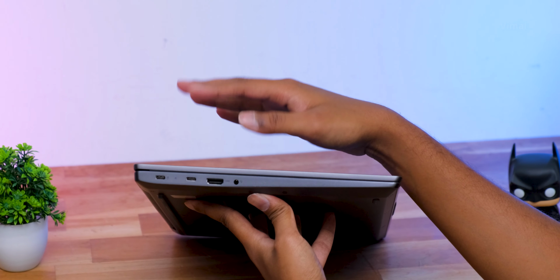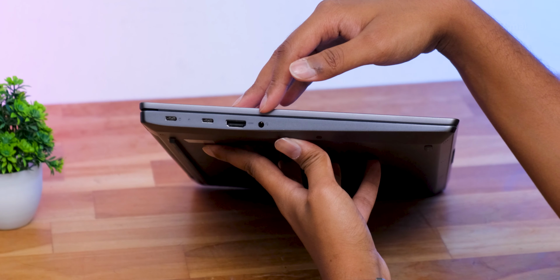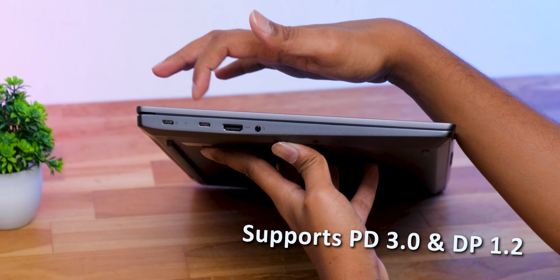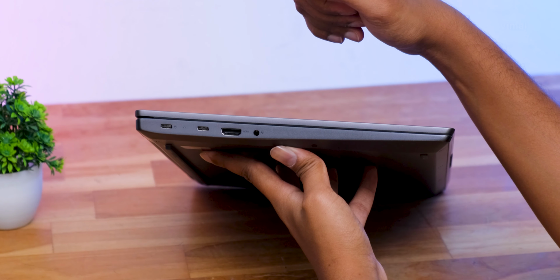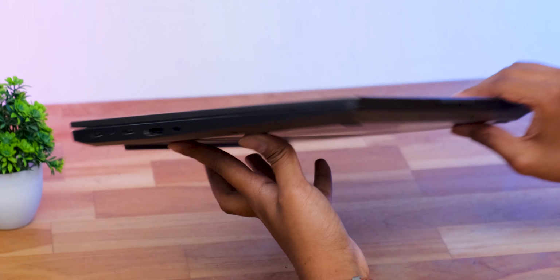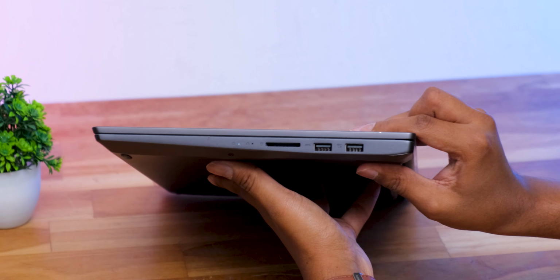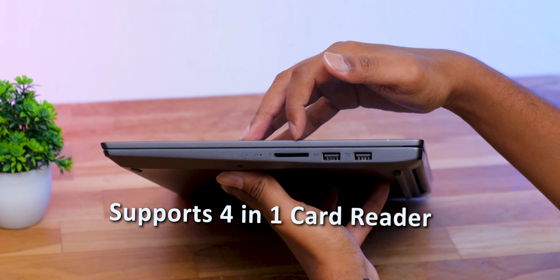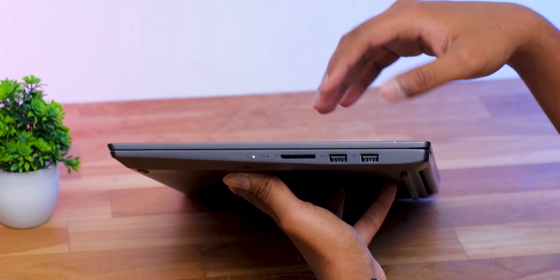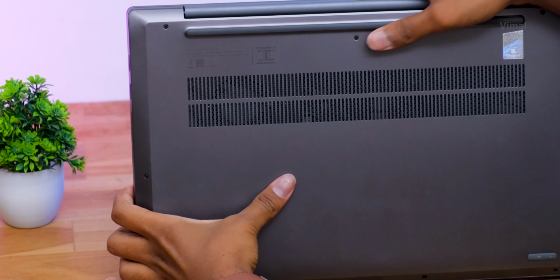So I'll give you a closer look and show you all the available IO connectivity ports on this model. Starting from the left side, you're getting two Type-C ports over here that even support power delivery 3.0 and DisplayPort 1.2. Followed by a full-sized HDMI port, a 3.5mm audio jack is also available, and that is pretty much it. There's nothing on the front side as well. Now going to the other side, here you've got a couple of status LED indicators, followed by a 4-in-1 card reader built into this model, guys. So that is super useful. And lastly, you're getting two USB 3.0 Type-A ports on this model.